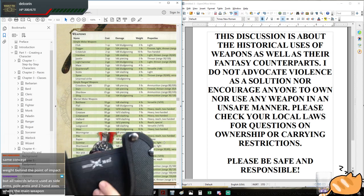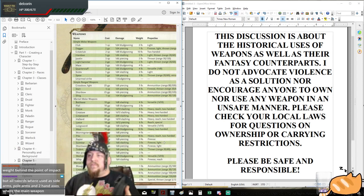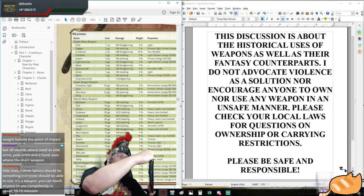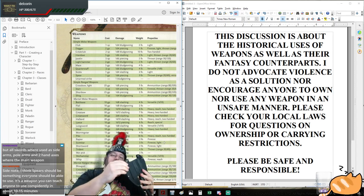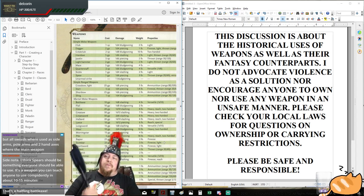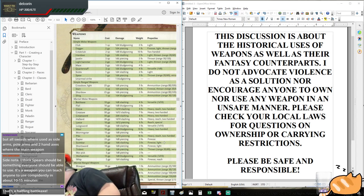And if any of you are wondering, there we go. Sheathed and safe. You know, even like this, this still would. Delcorin, it's a halfling battle axe.